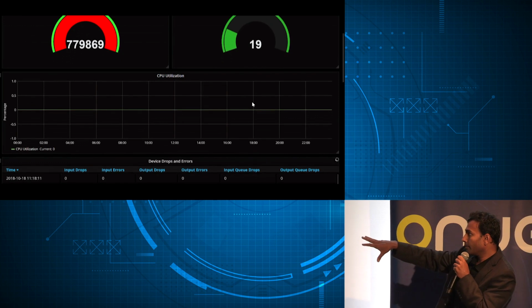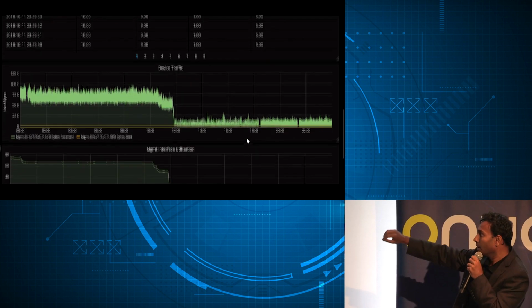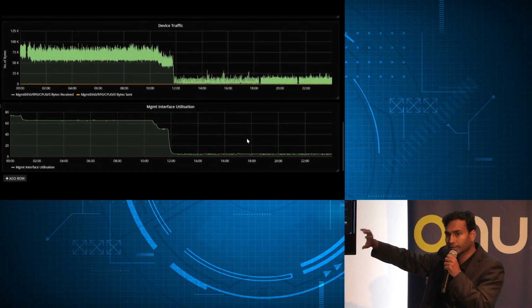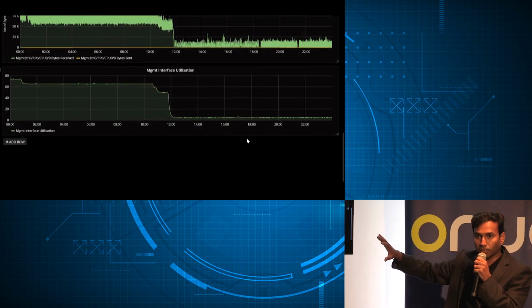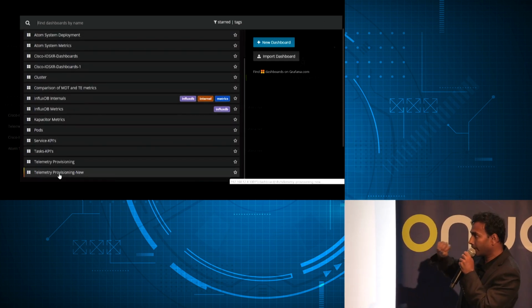So here, we collect various metrics like interface utilization, CPU utilization, interface drops, and things like that. This Grafana dashboard is highly customizable. You can build your own reports and have different alerts created out of it.